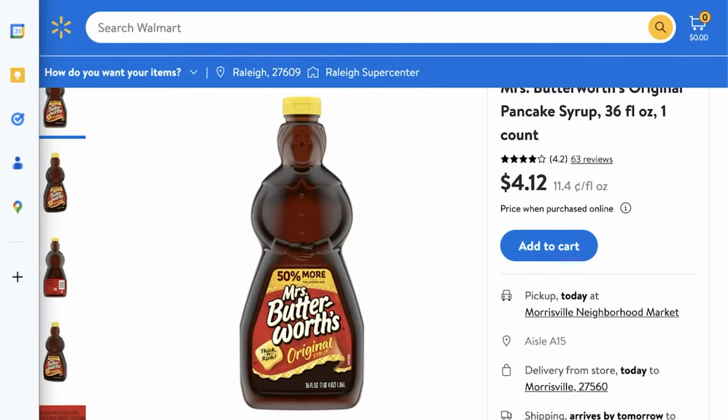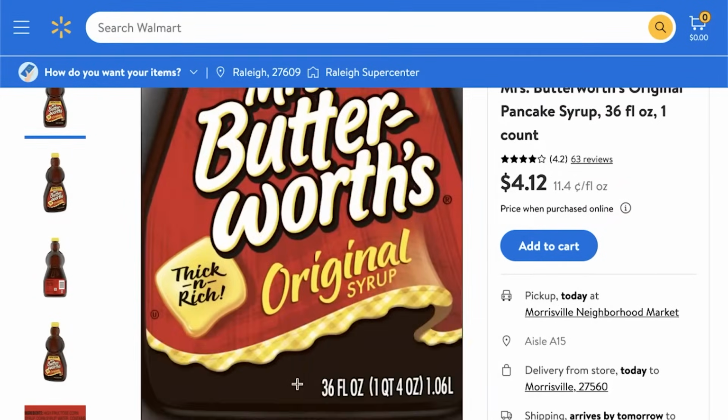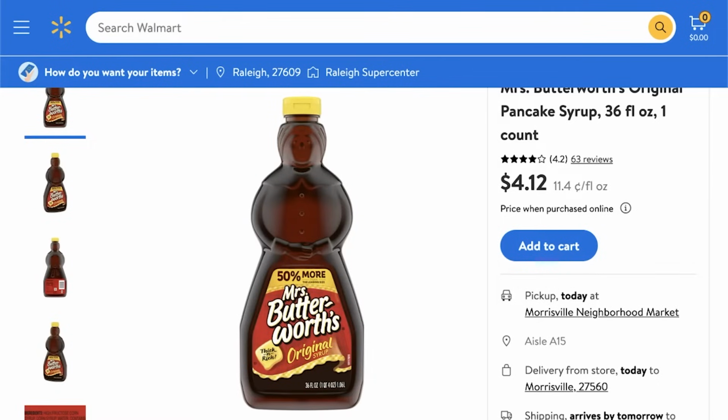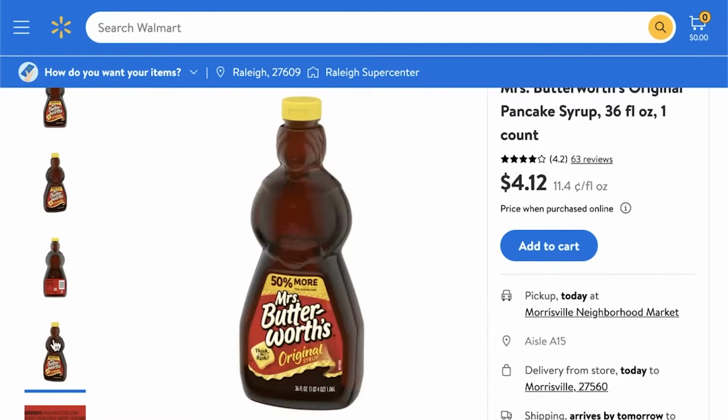But first, let's compare Mrs. Butterworth's with real maple syrup. Let me take you right to the label here. Check this out. I just went on Walmart and looked up the actual Mrs. Butterworth's container. We have this lady. She seems sweet. She definitely is. It's thick, it's rich. You get 50% more in this container than the leading size. It's $4. Okay, this is the stuff I ate sometimes when I was a kid.